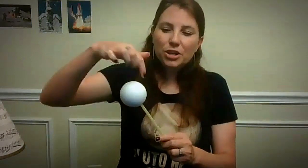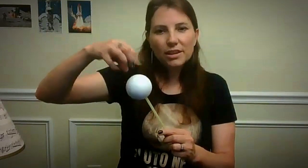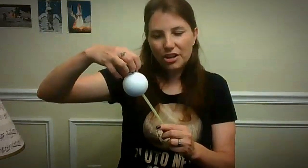That tilt is what gives us seasons, like spring, summer, fall, and winter. We have seasons because the Earth's not straight up and down. It's tilted. If you could cut the Earth in half all the way around it, where the equator is, we live in this top half. They call it a hemisphere. So we live up here. Other people live on this side. We live up at the top, okay?